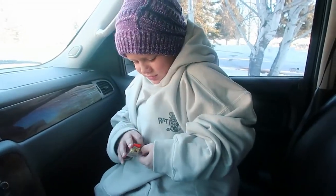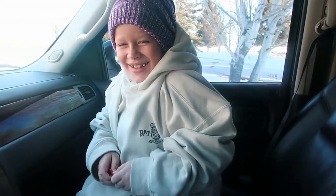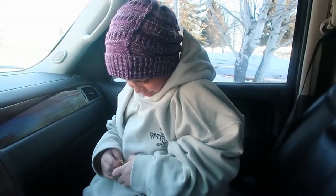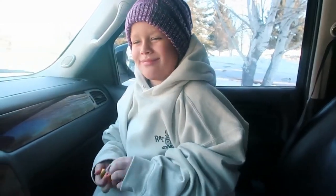The things you do for your kids. You lose your beanie, you lose your sweatshirt. Also, we can go look at some water, because it is, oh, it's now 14 degrees. Let's go find the water, Kai.